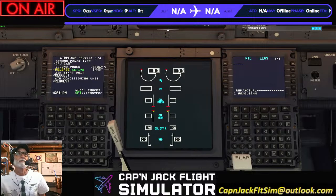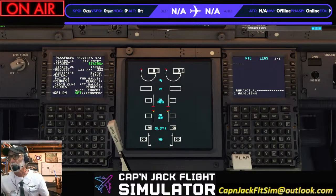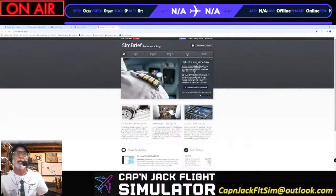So we'll call for the air stairs to come over. Where to go? There we are. Okay, we're gonna let our flight plan reset all our passenger stuff there. So let's go ahead and let me pull up our sim brief, and I'm gonna pull this up to where you guys can see it as well. So we'll just go ahead and put that here.